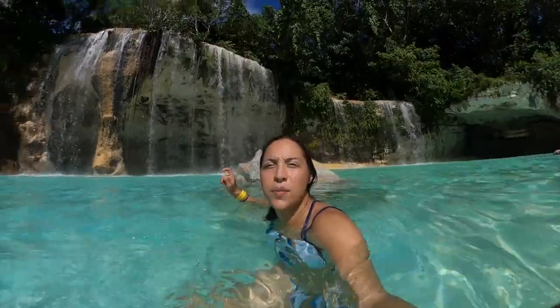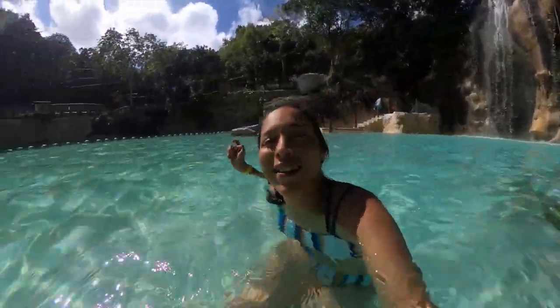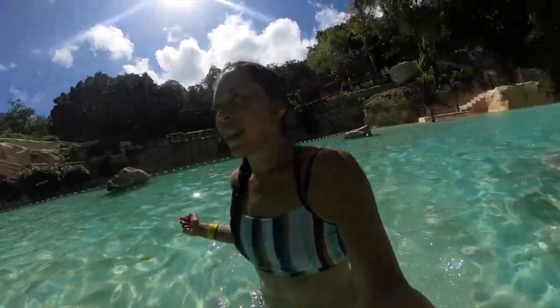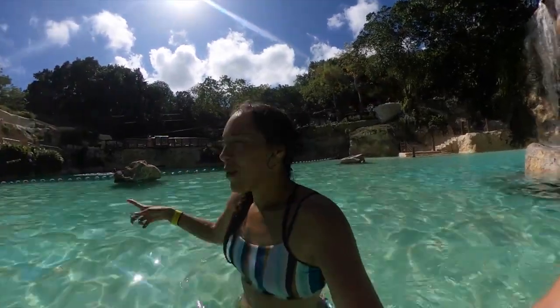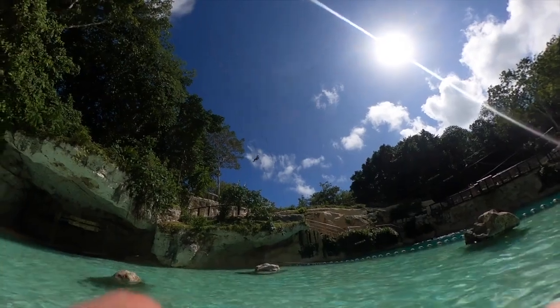But this pool is really nice. It's called the relaxing area, so I'm relaxing as much as I can. Oh, this is nice weather though. And the water is the perfect temperature. I'm letting my dress dry because I did this thing with my dress on, so it was kind of funny. Oh wow, look at that.